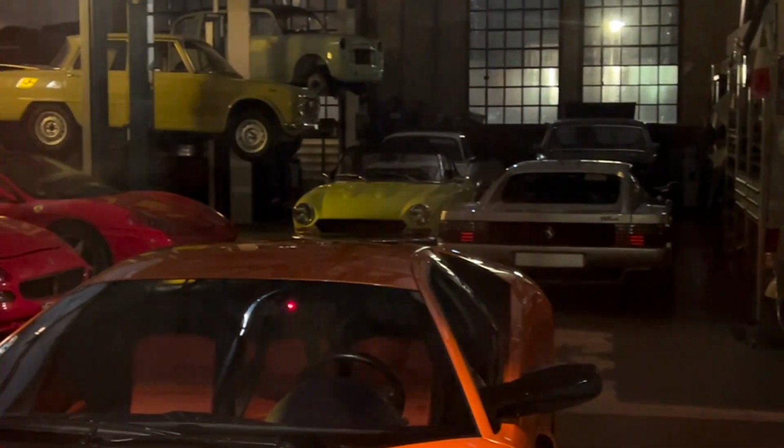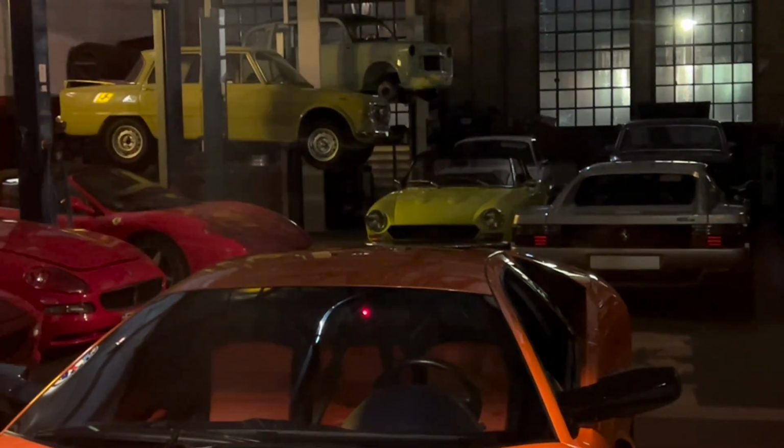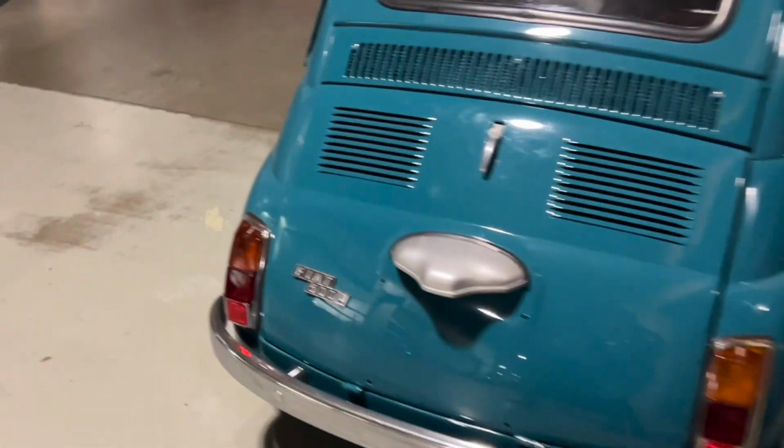But all the names of the cars that you see here are now up there. Oh yeah, I see. But we can't see them, which is a shame. And then if we go here, we have some other cool cars.